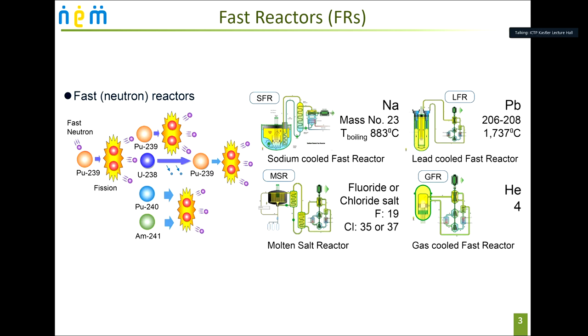This is a typical schematic of the fast reactors. One of the great advantages of the fast reactor is breeding, as shown here. If we use the fast neutron spectrum, uranium-238 can be changed to plutonium. And this plutonium we can use as a fuel, the same as uranium-235. These are typical fast reactor types in Generation 4. Maybe this afternoon we will have another excellent lecture on Generation 4, and I would like to skip most of the details.